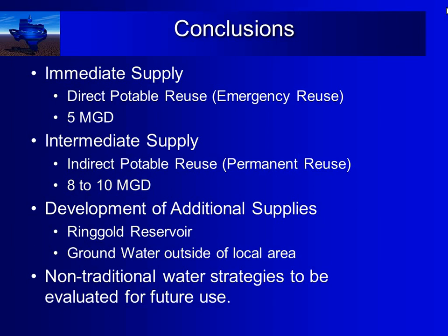They're also looking at building an additional reservoir, Ringgold Reservoir. They have looked at groundwater. It's not an area that's rich in groundwater, so that has not been a major source for them, but they are still looking at both local and more distant supplies for groundwater.